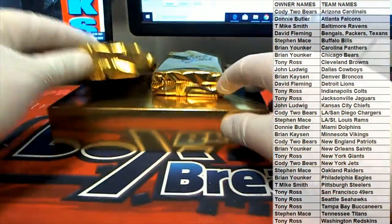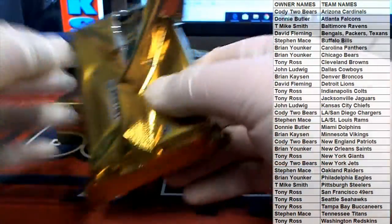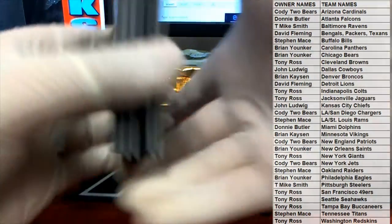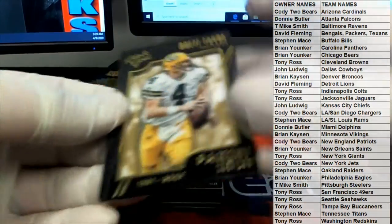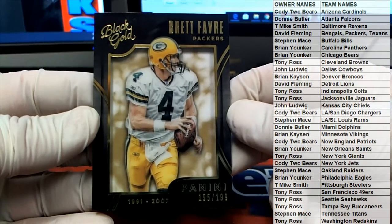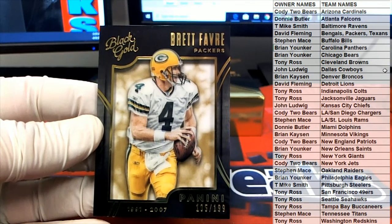Good luck. Oh, black gold, man. This is great. 2015, guys. 2015 is upon us. Here we go. Brett Favre right here. Check it out. Nice. 195, 199 for the Packers.